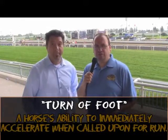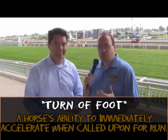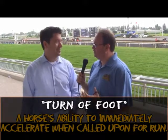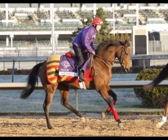And you talk about those turn-of-foot kind of horses. The short, compact, bottle rocket kind of horses really explode. They're built and look like turf milers. Hopefully we can identify some of those turf miler-type bodies. I think of Goldikova. It just jumps out.